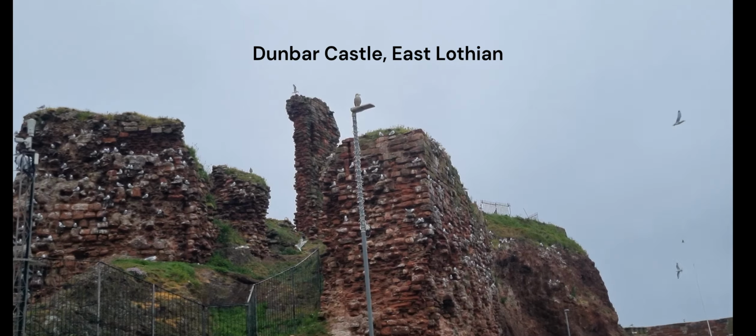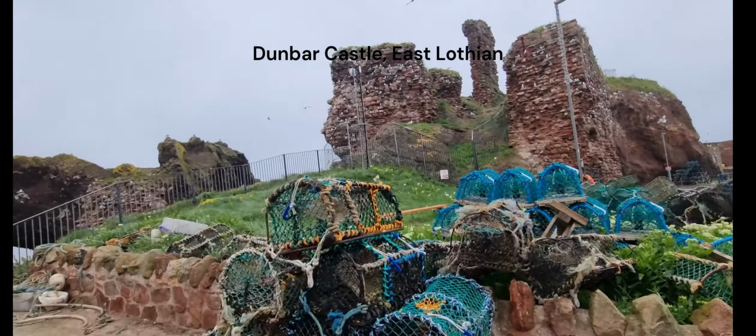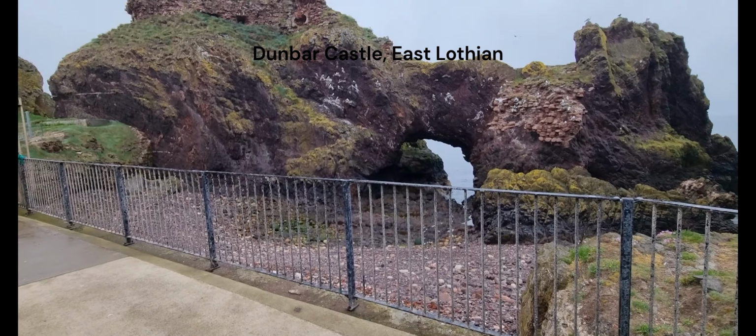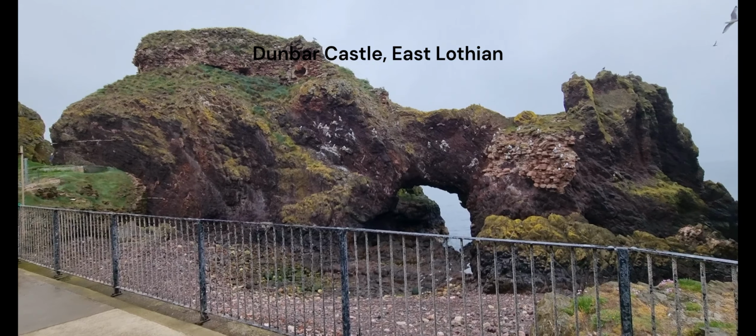Scotland. It is a land of many things, and one thing in particular, Scotland loves a castle. Some are in great condition, others not so much. And I'm going to be showing you today two castles in the East Lothian region. Firstly, we have Dunbar Castle, which, no surprise, is in the town of Dunbar.